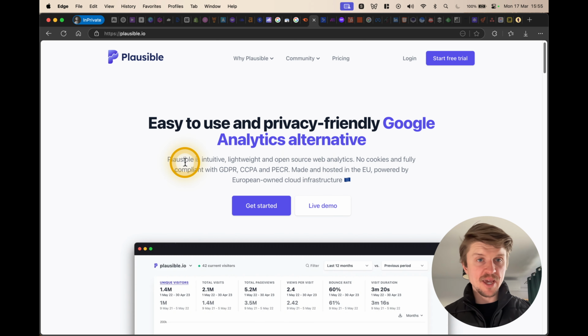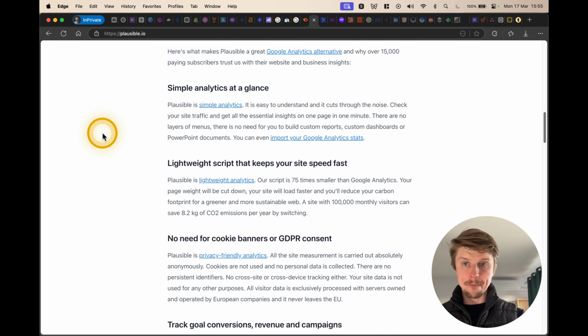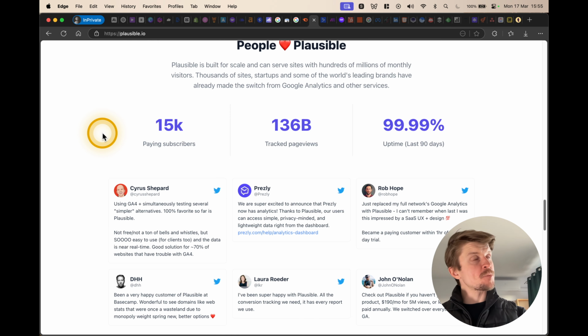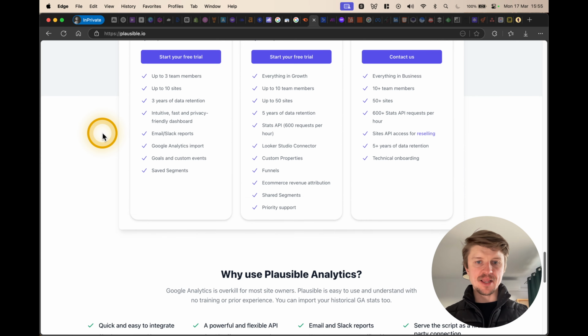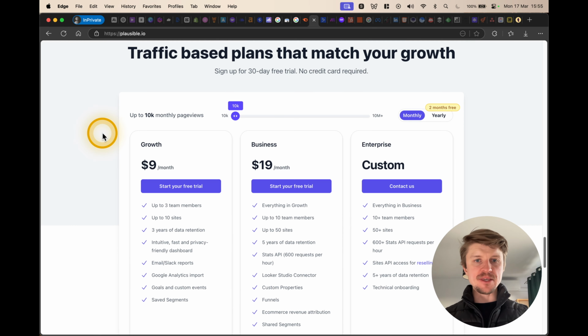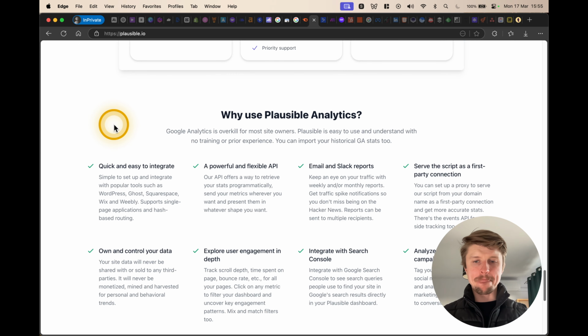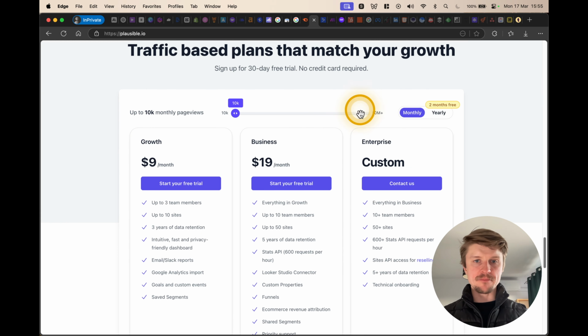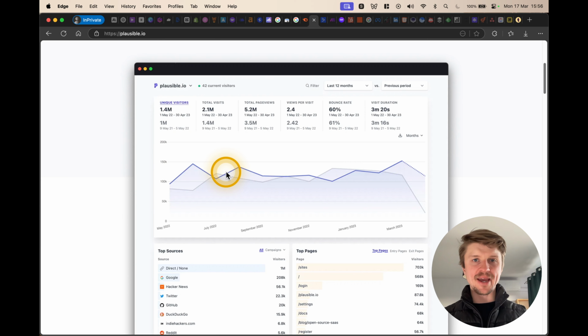All right, next we have Plausible Analytics. This is great. This is a great tool. It's like Google Analytics, but way more accurate because it allows you to track via server-side analytics. So all of the cookie stuff and basically everything that is normally blocking analytics, this tool will pick it up. So this is great if you want to have more accurate analytics.